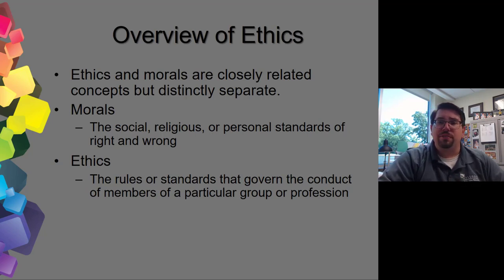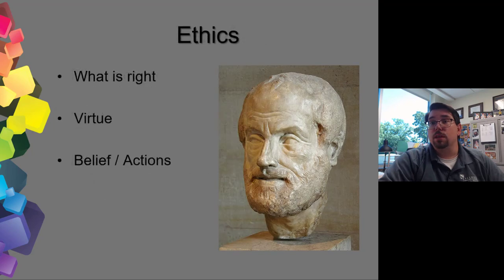Ethics are a little bit different. Ethics are the rules or standards that govern the conduct of members of a particular group or profession, right? We have a code of ethics that we adhere to in EMS, to do no harm. Those components are different. Morals are what guide us. Ethics are the rules that give us the bumper rails, if you will, of how to navigate correctly in a particular group or profession.